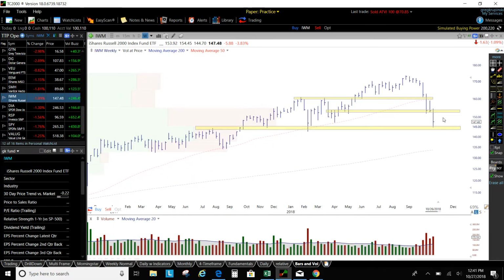Right now, maybe we get some chop between these areas. Same with the SPY. Maybe if we can reclaim a key price area, we just get a lot of chop around, and that's not a fun market to trade in when it chops like that. But I think that scenario has a pretty good potential of happening here. So we'll just wait and see what happens.